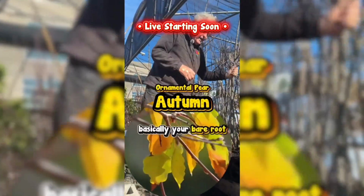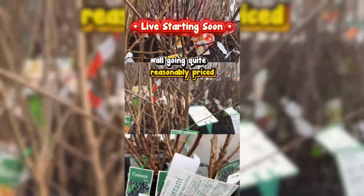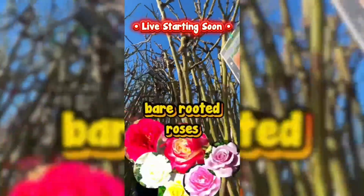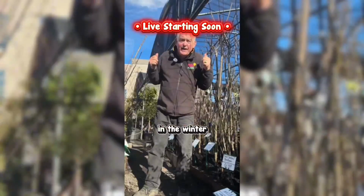So what it is, basically, your bare-rooted plants are big and cheap. Then you've got all different types of fruit trees, all going quite reasonably priced. Good sized plants and cheap prices, but you can get bare-rooted weeping trees, bare-rooted roses, bare-rooted fruit trees and bare-rooted English box. So it's time to get down to your nursery in the winter and get bare-rooted.